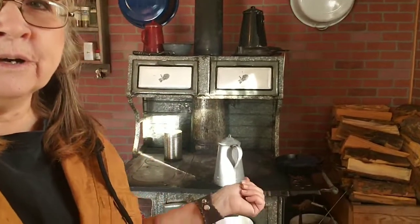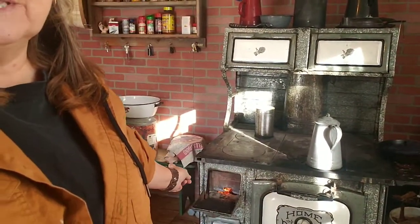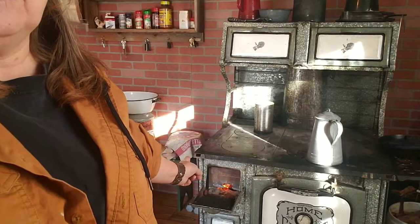We have our cook stove going. It's nice and warm, and you'll see my bread is sitting over there with the towel on it raising. So I've got an hour and a half before that goes into pans. I'm just going to clean up my kitchen a little bit, and we'll catch you soon.